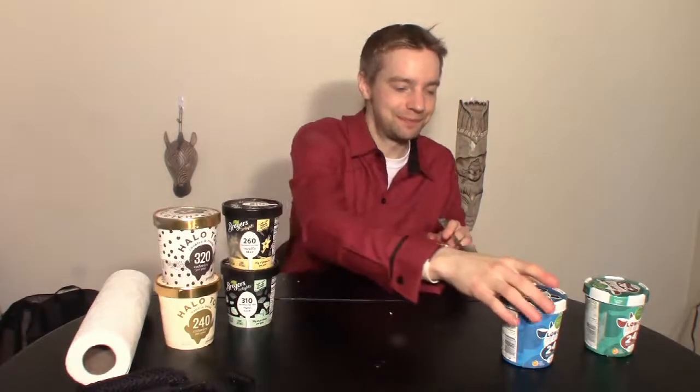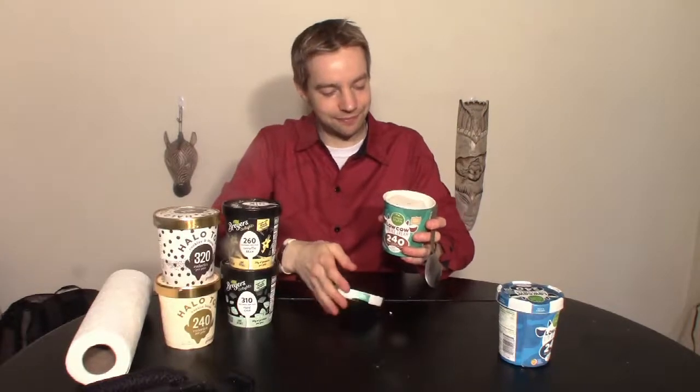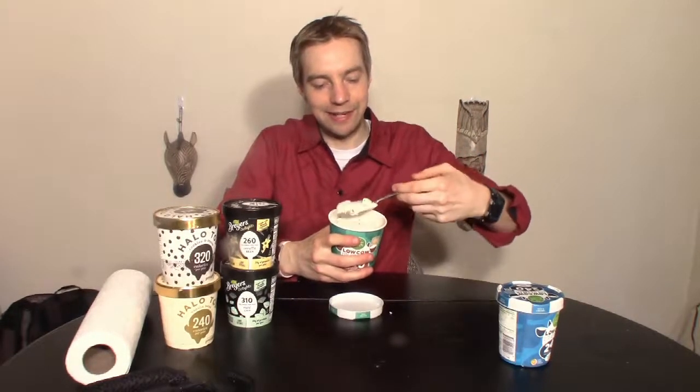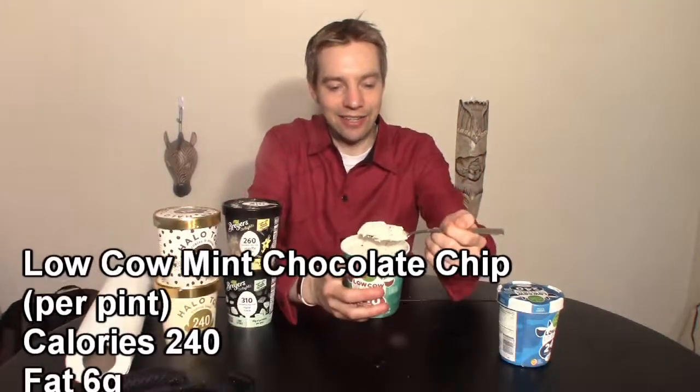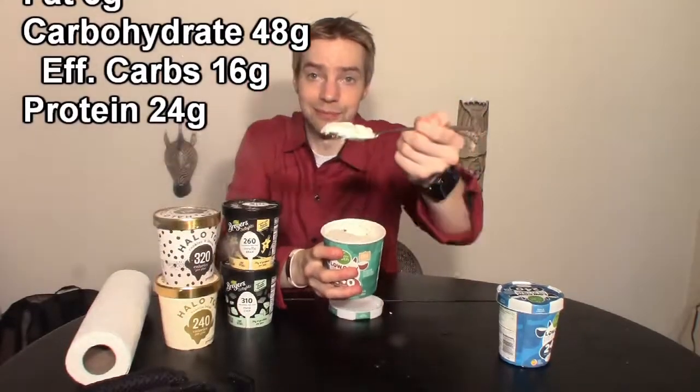Not super great. Next up, the Simple Truth low-cal light ice cream from Kroger. This is the mint chocolate chip, coming in at 240 calories per pint. Looks like it's the same as the Breyers. Have that mint flavored ice cream with chocolate chips inside of it. Bottoms up.